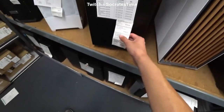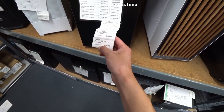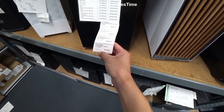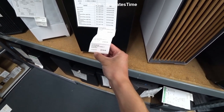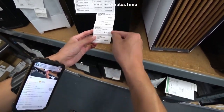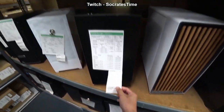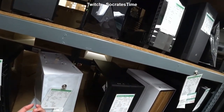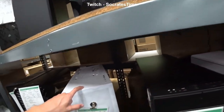Yeah, how much is this? Solid panel, dark tempered, light tempered. Okay, so it's around... I don't want a solid panel. I want glass. So I'll probably take it light. So that's like a $200 case. So that's cool. This is pretty good too.